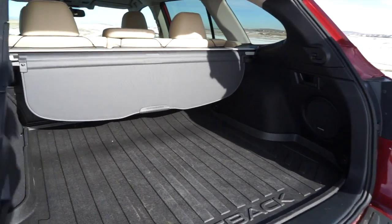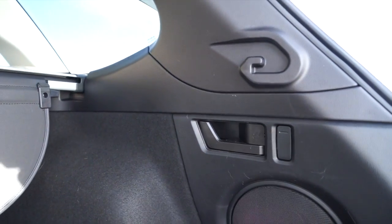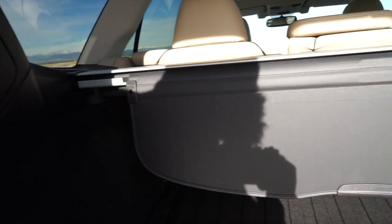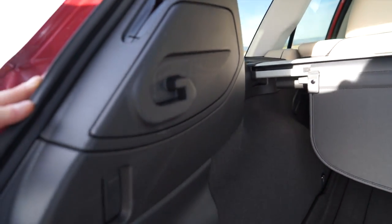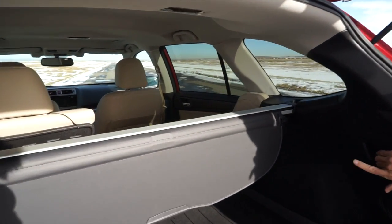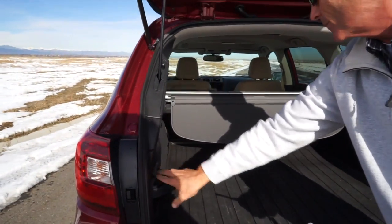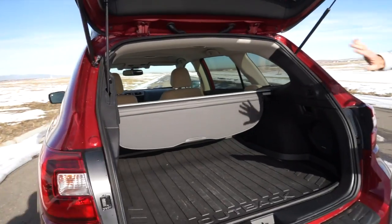I talked about earlier in the opening how much room it's got. Let me look this up again so I don't get it wrong. With the seats up like you see it right now, 35.5. If I want to put a seat down, all I do, that's really cool by the way, I don't have to go up there, I don't have to move a seat. I pull this lever back, both of these seats would fold down. Not automatically, they're just spring loaded.